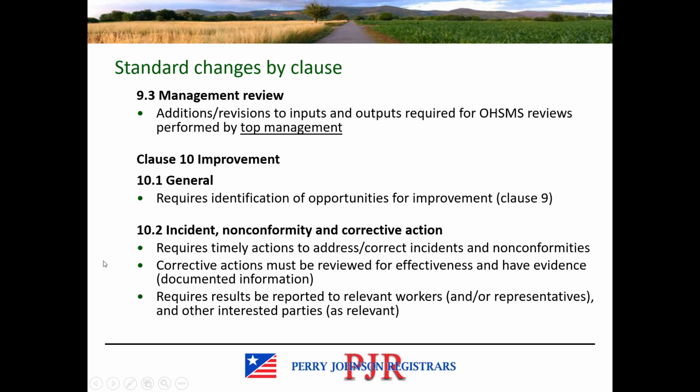There are some additions or revisions to the inputs and outputs required for the management review. So take a look at that section as well for changes, and keep in mind, again, the increased emphasis on top management's role in the standard.